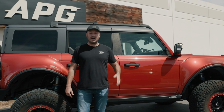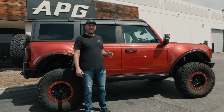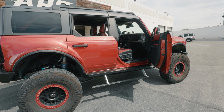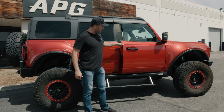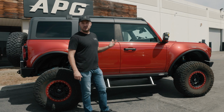Now I'm 6'4", so I have no problem getting in and out of a Pro Runner on 40s. Grant's wife really wanted a retractable side step so she can get in and out of the vehicle with convenience. Just like you see in the AMP side steps and other retractable steps. It's very straightforward. You open it, the step drops down. You close it, the step goes up.